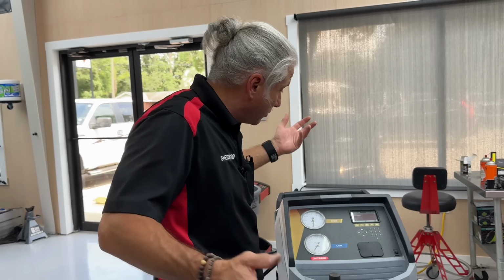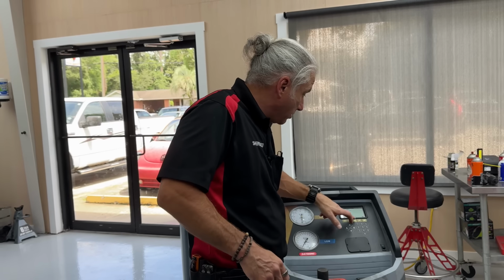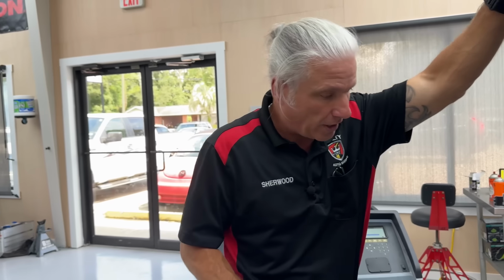Sherwood just made a mention that maybe their machine needs to be calibrated. It's possible that there's something going on with their machine. So I don't know. I know our machine is accurate. It has to be checked regularly. We have to have them come in here and check them regularly.